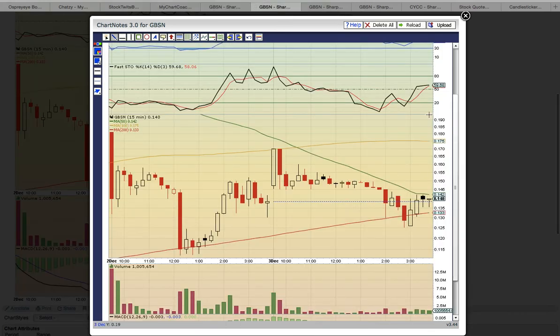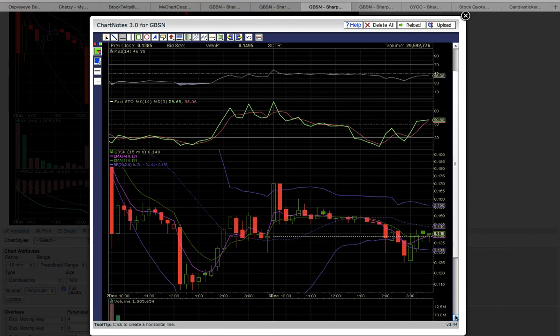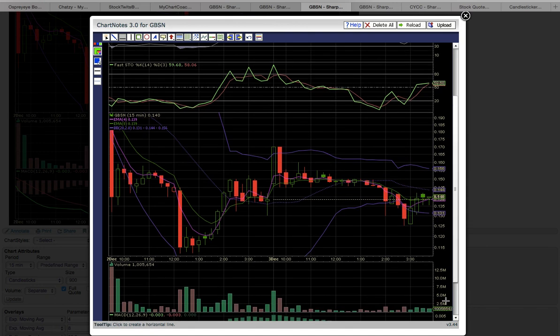So yeah, sorry for flipping back and forth between the charts there, but let's look at the next chart here. This is another 15-minute chart, and each candle represents 15 minutes of trading. And as you can see here, the candles were forming above the middle Bollinger Band, which is this dotted purple line, early in the day. This is the gap up open.